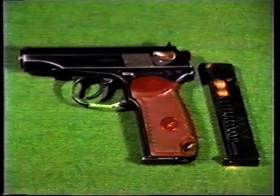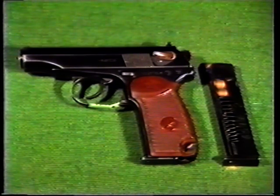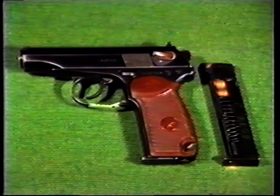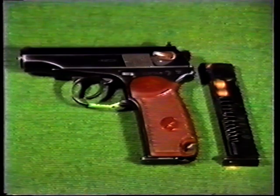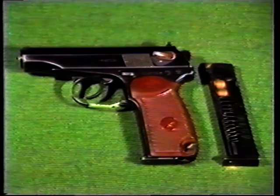And now the Makarov pistol, designated PM. Occasionally, a commander, driver, or gunner will be issued with a 9mm Makarov pistol instead of an AKM or its folding butt version, the AK-MS. The Makarov pistol is the most widely issued of all Soviet pistols and is manufactured in both East Germany and Communist China.